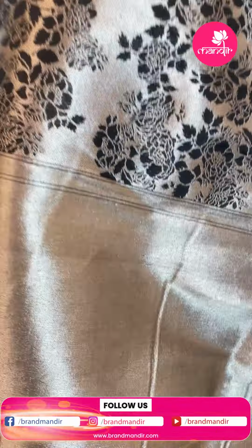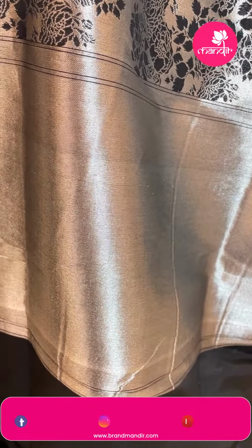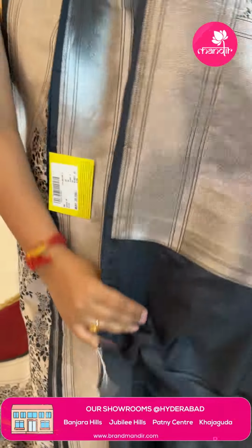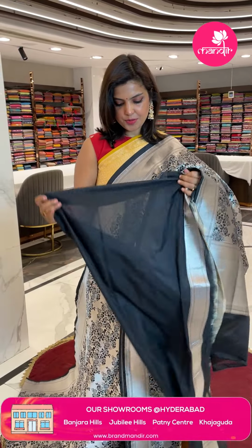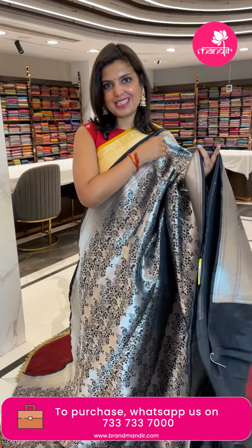And this is the pallu. Pallu which is simple ga sweet. Blouse mari sari anta into silver in the kabatti. Blouse will be in plain back like this to provide a good contrast. Chala bondi gada. Very unique sari.